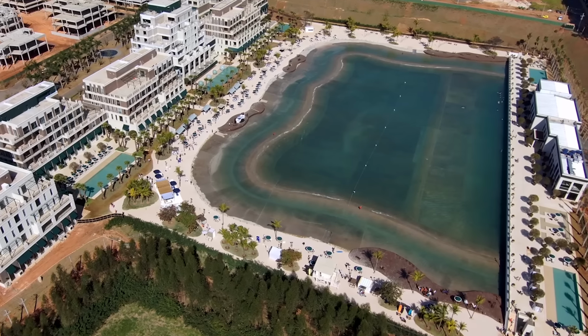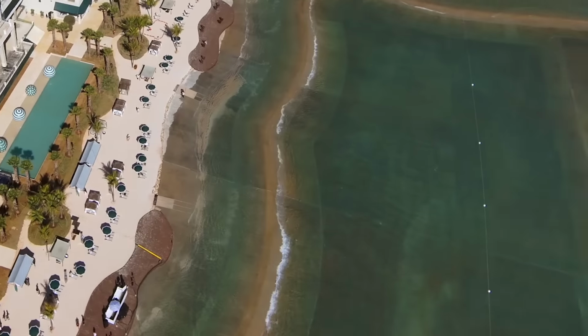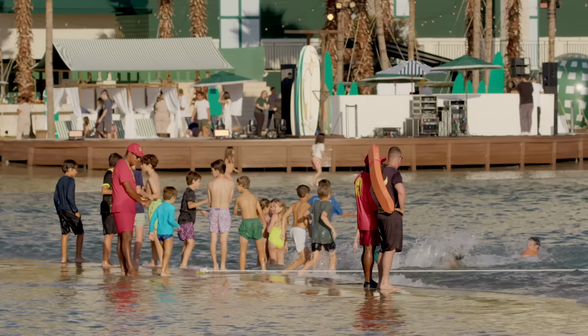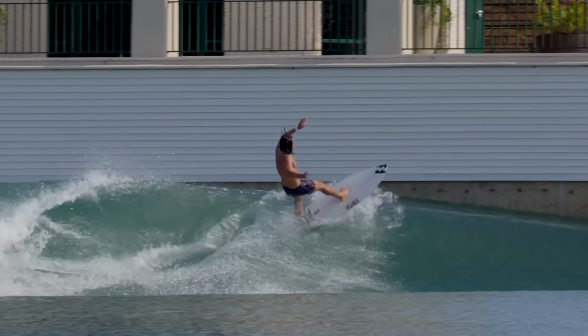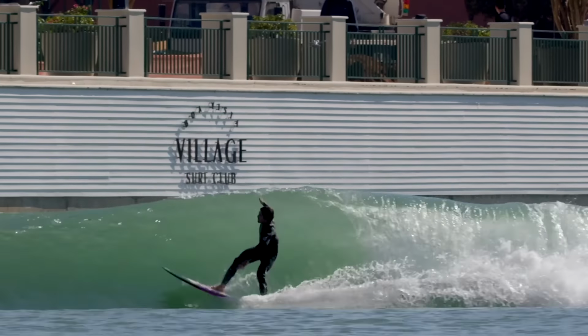Our project in Brazil is one of our first projects where it's part of a big development, basically like a golf course community, but centered around the pool instead of a golf course. So it was the biggest undertaking so far, best technology, and seeing people able to nail down tricks in the pool so quickly. It takes years to get those repetitions in the ocean.